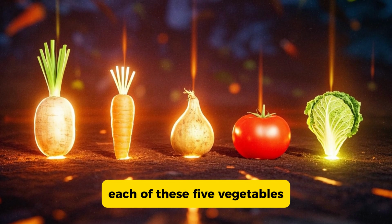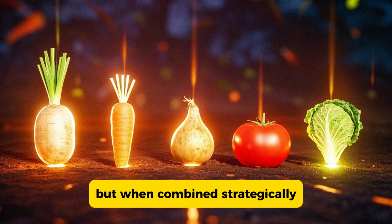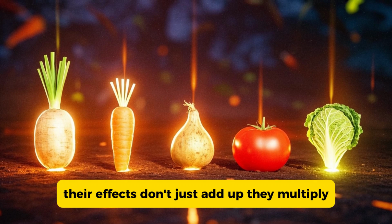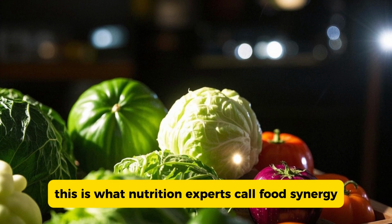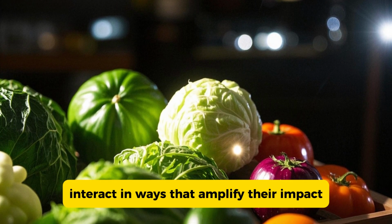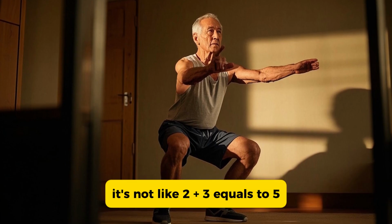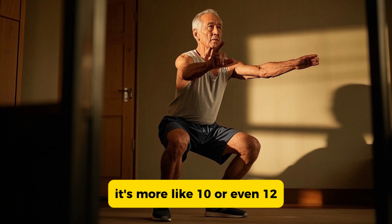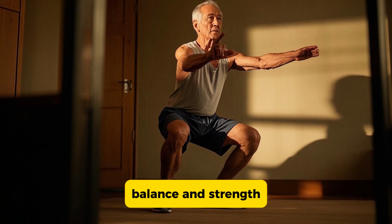The synergy strategy: how to combine these 5 vegetables for maximum results. Each of these 5 vegetables offers unique benefits on its own, but when combined strategically, their effects don't just add up, they multiply. This is what nutrition experts call food synergy. When the nutrients from different foods interact in ways that amplify their impact, it's not like 2 + 3 = 5. It's more like 10 or even 12 in terms of results for your legs, balance, and strength.